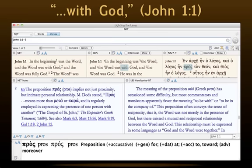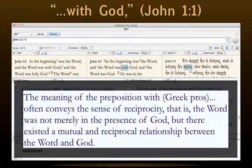The UBS handbook points out, "the meaning of the preposition with, Greek pros, often conveys the sense of reciprocity. That is, the Word was not merely in the presence of God, but there existed a mutual and reciprocal relationship between the Word and God."